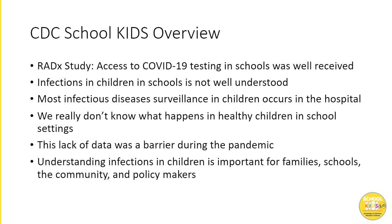So for the CDC School KIDS study, infections in children are usually not well understood, especially the respiratory infections. While most of the infectious disease surveillance in children occurs in hospital settings, we really don't know what happens in healthy children in school settings. This lack of data was a barrier during the pandemic. So we wanted to understand infections in children, especially in family settings, school settings, and the community to help with some of the policy decisions for schools.